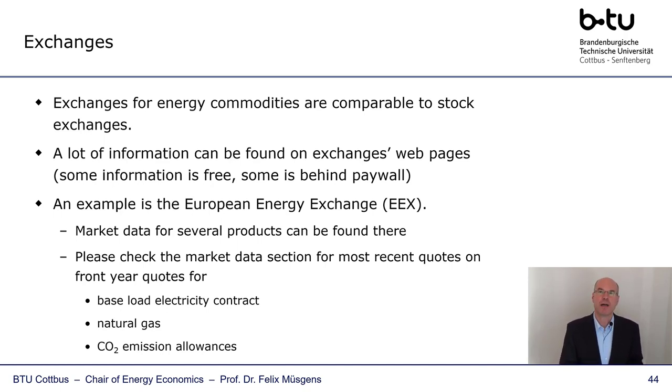can be found. And I would like you to look on the webpage of the European Energy Exchange and check the market data section for most recent quotes on the frontier for the baseload electricity contract. If you want to go for Germany, if you're watching from France, go for France or whatever you're most interested in, Austria. So please look up the baseload electricity contract for the frontier, the natural gas contract for the frontier, and if you're in Europe, the CO2 emission allowance price for the frontier.